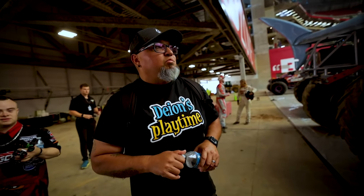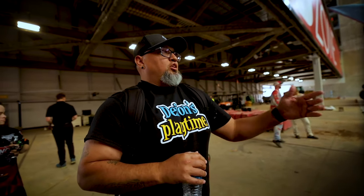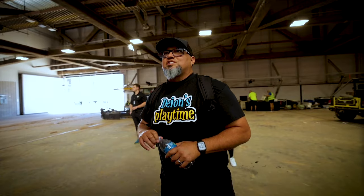You know what, when you go to pit pass, you don't actually get to experience this close to the truck to be able to check everything out. They're kind of at a distance, so this is a pretty cool experience too. Actually having somebody that's been driving a truck for a while explain how everything functions is pretty sick. It's like Disneyland for me.